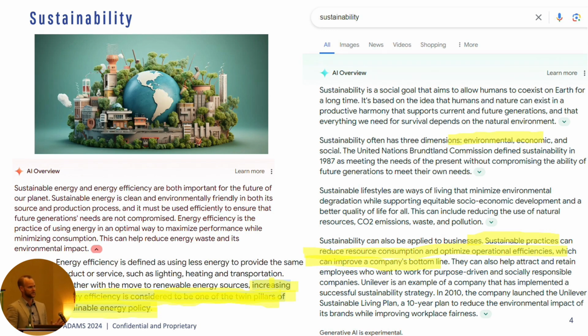So starting with sustainability and why sustainability is part of this conversation. Realistically, what I did was just Google sustainability and let AI tell me what I'm looking for. And you'll see on here, it talks about the 3 dimensions regarding environmental, economic, and social. And realistically, what we're focusing on is the environmental and economical impact.